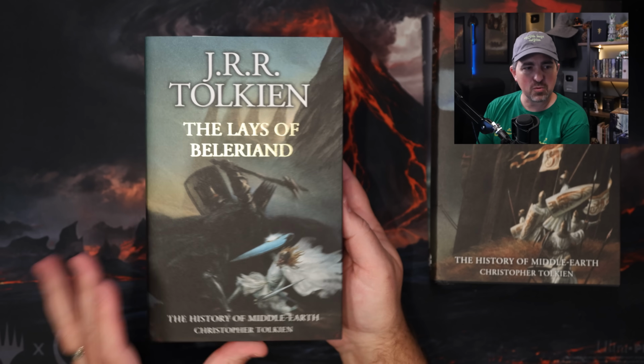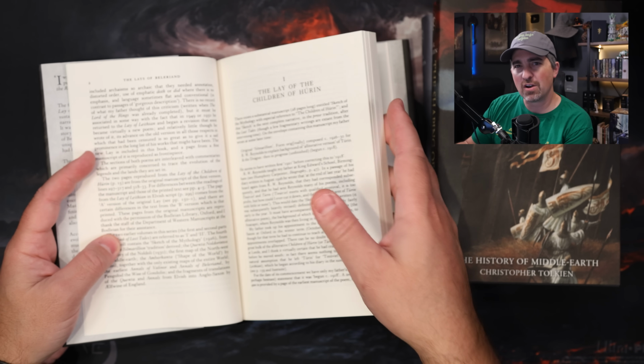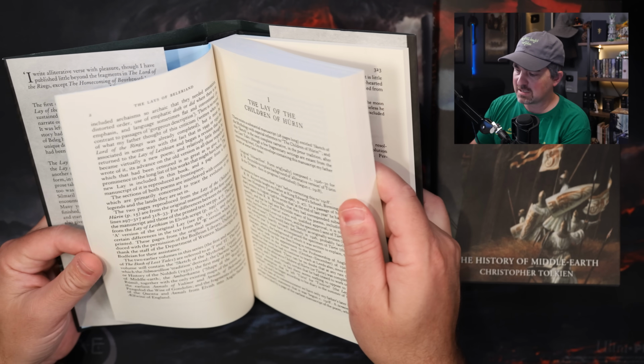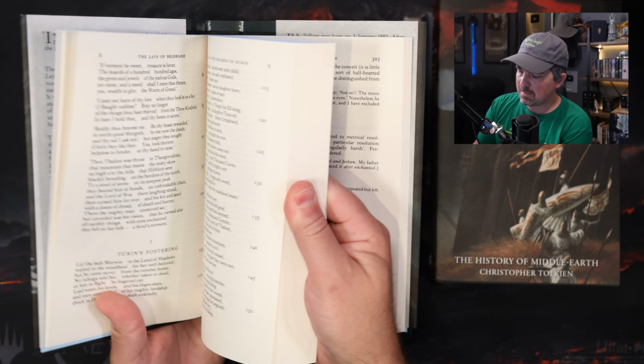Now, a common question I get on these box sets is, what am I going to find in each of these volumes? So I wanted to show you both of the covers. So we'll take a look, page through the books a little bit, and I'll explain what each of these books entails. First up, we have The Lays of Beleriand, and this book actually has 5 different lays, which, if you're not familiar with the term lays, it's basically this heroic, epic poetry. So there's a point in time where Tolkien was writing these tales in this poetic structure. And there's 5 in particular in here.